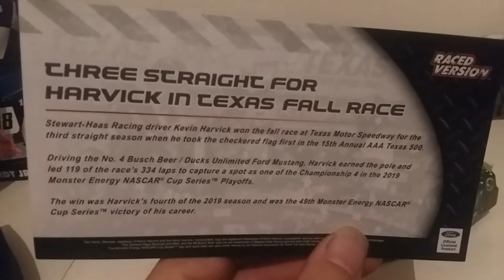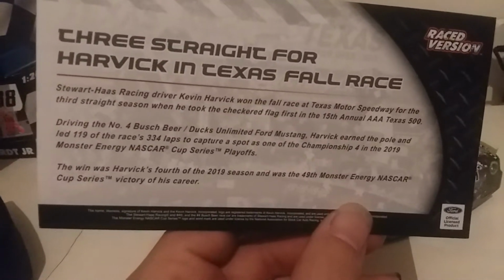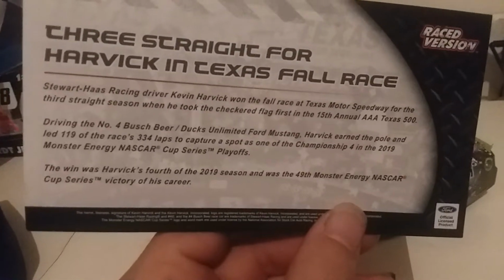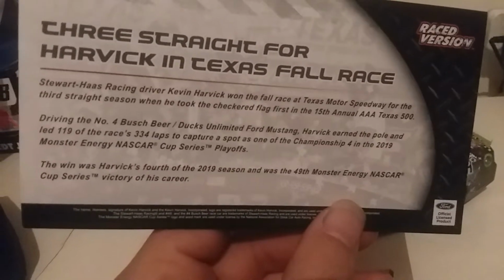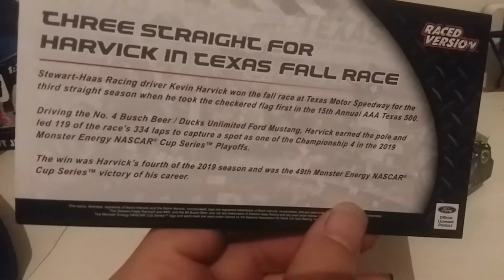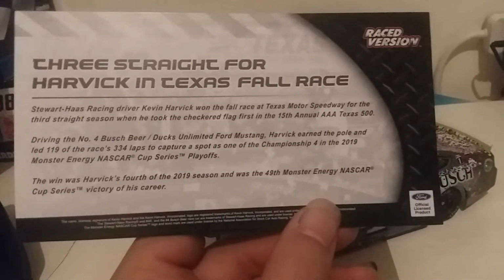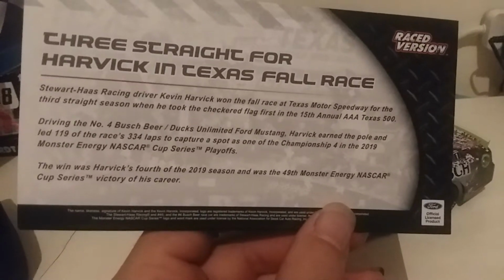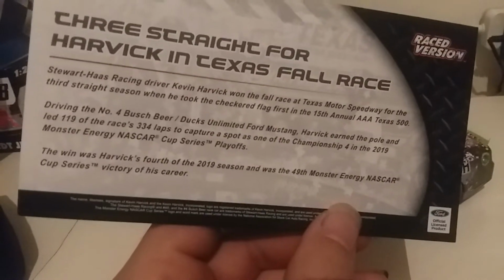Stewart-Haas Racing driver Kevin Harvick won the fall race at Texas Motor Speedway for a 3rd straight season when he took the checkered flag in the 15th annual AAA Texas 500. Driving the number 4 Busch Beer Ducks Unlimited Ford Mustang, Kevin Harvick earned the pole and led 119 of the race's 334 laps, capturing a spot in the Championship 4 in the 2019 Monster Energy NASCAR Cup Series playoffs. This win was Harvick's 4th of the 2019 season. It was the 49th Monster Energy NASCAR Cup Series victory of his career, which tied his boss, Tony Stewart.